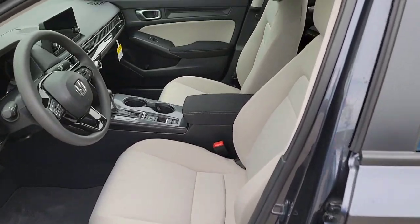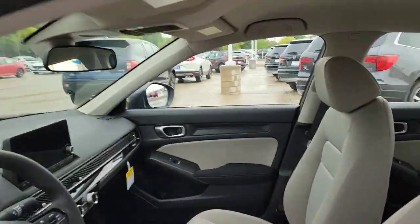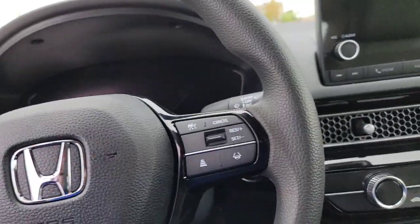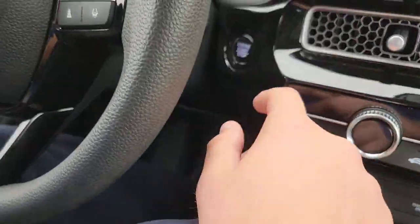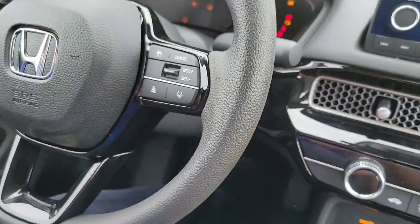So once again, nice cloth seats. We're gonna jump right in, start it up. It's gonna be a push button start. So make sure you have the key fob with you when you get in and out of the car. I have it. Put your foot down on the brake, hit the start button, and watch everything light up.